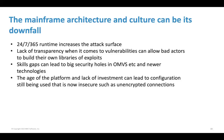Skills gaps. So there are always holes in the systems. OVS being a big one that we always find when we're doing assessments and penetration testing. Some sites just do not have the knowledge. They tend to be ESM heavy or OVS heavy, and there is normally a pretty clear split.